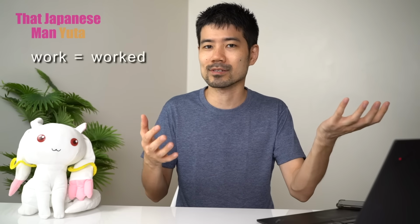Now, compare that to basic English grammar. Do you know how many irregular verbs English has? It has about 200. What's the past tense of the word work? Well, it's a regular verb, so it's worked. What's the past tense of write? Is it "writed"? No, it's wrote.